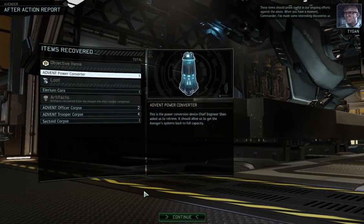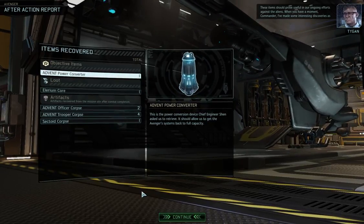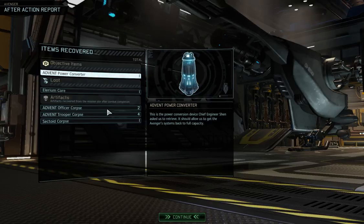These items should prove useful in our ongoing efforts against the aliens. When you have a moment, Commander, I have made some interesting discoveries as they relate to the implant we removed from you earlier.